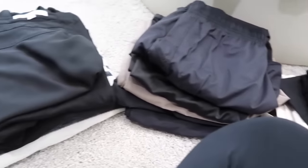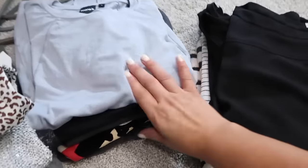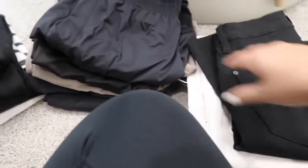I just sorted through all this. I've got it divvied up, so when my sister looks at it, this is dressy sweaters. This is more casual t-shirts. This is dressier shirts, bottoms. These are dressier bottoms. These are more joggers and casual. 28 pieces. 28 pieces I got rid of.